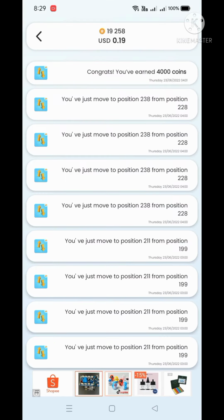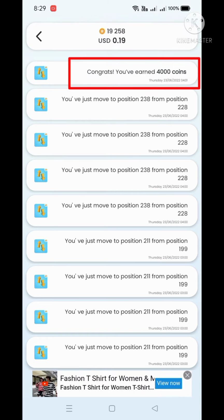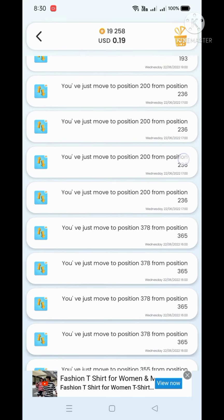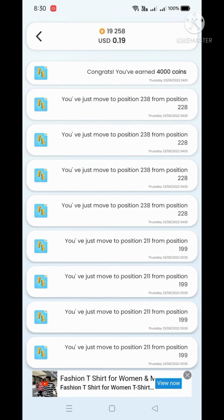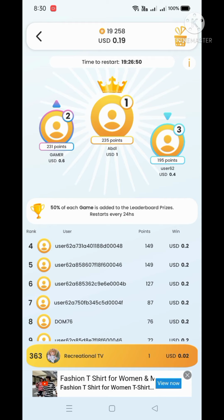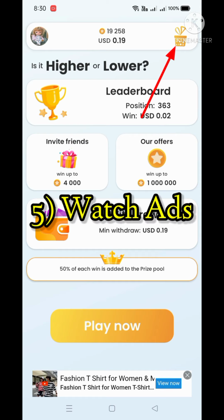So let me show you the coins I got from the leaderboard. I got 4,000 coins as a reward for being at 228 position. As I mentioned earlier, those who place 51st to 250th will receive 4,000 coins, and the leaderboard will refresh every 24 hours. You will also see the timer above, and the app will send you a push notification to inform you that your position has changed. Currently, I'm at 363 position. If I stay in this position until the clock stops, then I'm eligible for 2,000 coins. And the last option to earn coins is to watch ads in the top right corner of the screen.